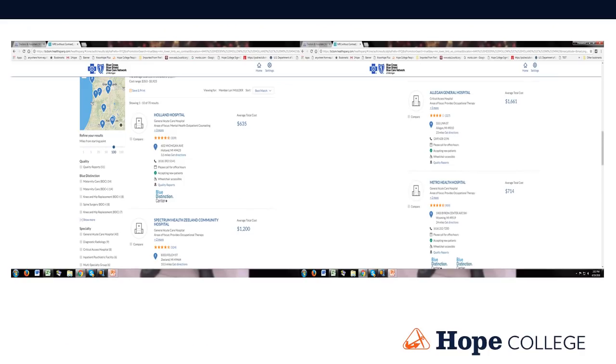In this example, I put in the cost for an MRI of the knee. You will see on this that Holland Hospital's average cost for an MRI of the knee is $635. Zeeland Hospital is $1,200, Allegan is $1,661, Metro is $714. You'll see on the far left that I did a search of 100 miles. You could refine this to 25 or 50. But either way, there would have been probably another 10 to 20 options on here for you to compare your costs, including the Grand Rapids Hospital systems.